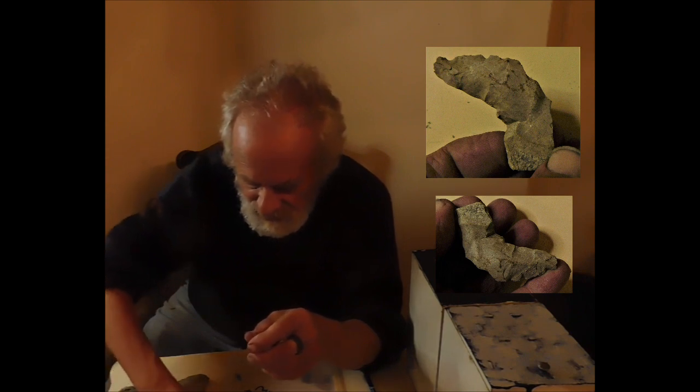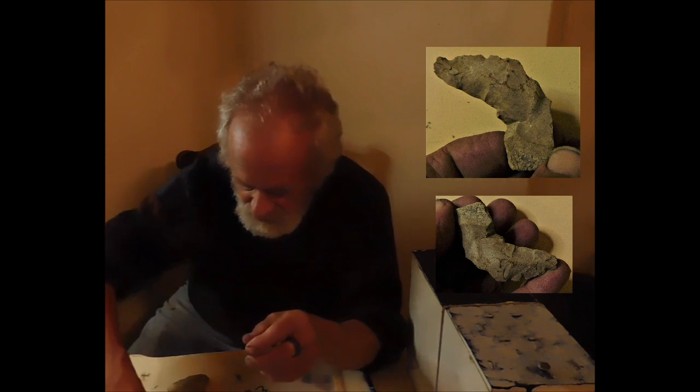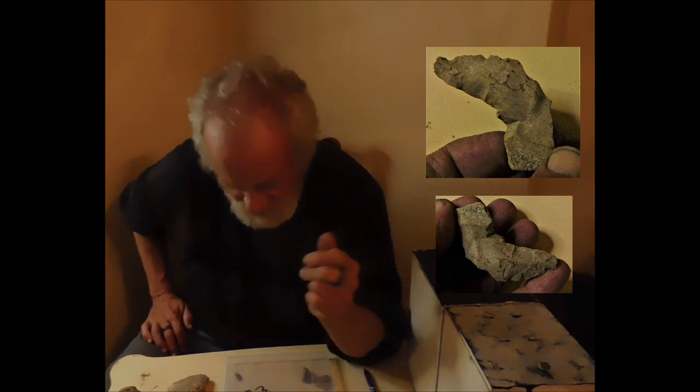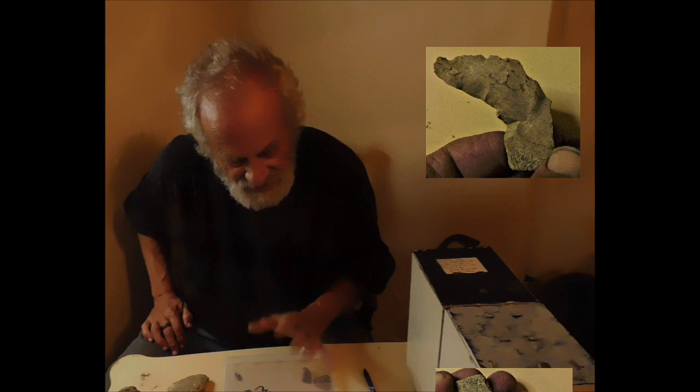You will find on farm fields and different sites that were occupied for long periods of time, different things that you haven't seen before, or that it's hard to identify the purpose. Obvious that it was an artifact, but difficult to identify the purpose.